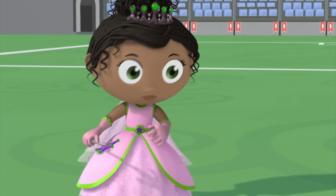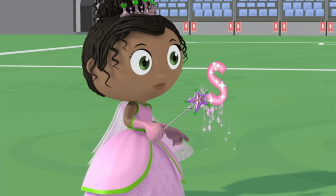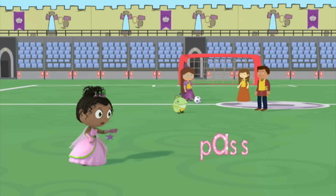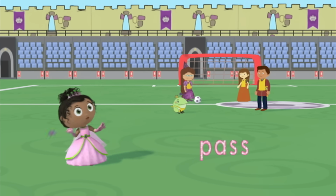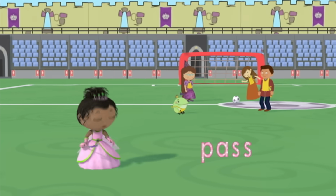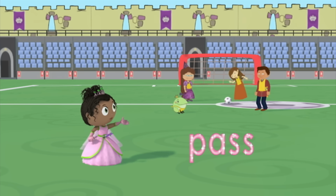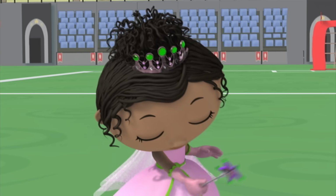Splendid. The word pass has 2 S's in it. Let's write another lowercase s. P-A-S-S. Pass! Presto! Pass! And spectacular spelling! We help the heroes learn to pass the ball by spelling the word pass. Let's take a bow.